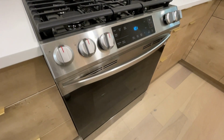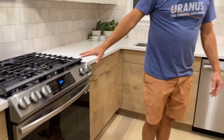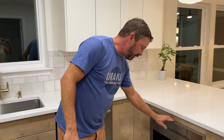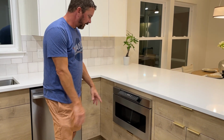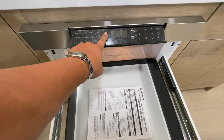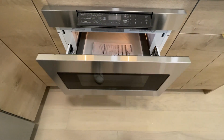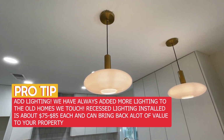With a nice high-end range by Samsung here, which has Wi-Fi connectivity. One of our favorites. This is great if you have kids because it puts it at a level they can use. What a nice door microwave, super easy to use. There you go.